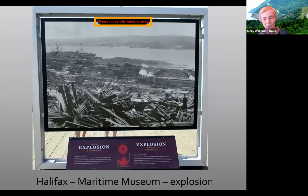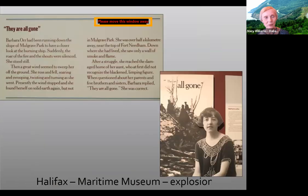And this is an idea of what it looks like. There are several pictures in various places showing what this looked like. Here's another little girl who was 12 at the time. She was watching the flames, and she was picked up by the wind, almost like Dorothy in The Wizard of Oz. It picked her up off the ground, and she ended up half a kilometer away, down where she lived.